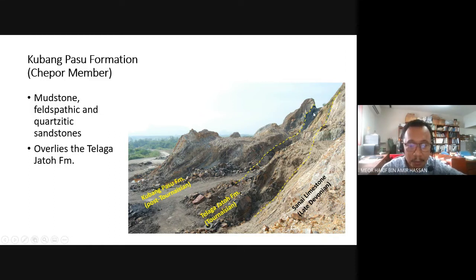And sharply overlying the cherts, the rocks of the Kubang Pasu formation. The Kubang Pasu formation widely underlies the whole of Perlis and also North Kedah. So it's widely distributed and also widely exposed. In terms of lithology, it is made up of mudstone with interbedded sandstones, which can be feldspathic and also quartzitic. You can see the darker parts here are the mudstones, and these lighter coloured beds are your sandstones. The beds are also, in this case, dipping towards the east. You have to see the sharp contact between the black shales and cherts here, overlying the Telaga Jato formation here.